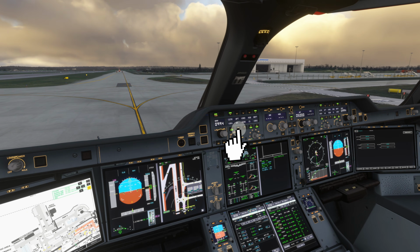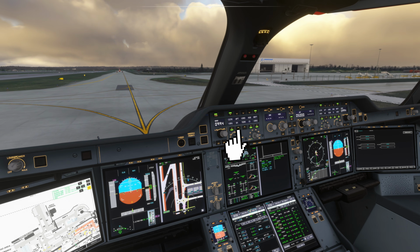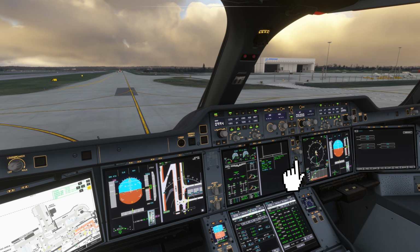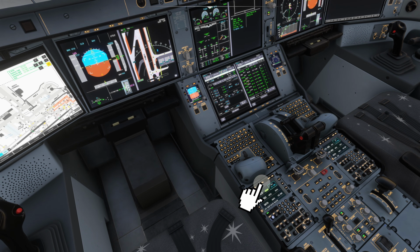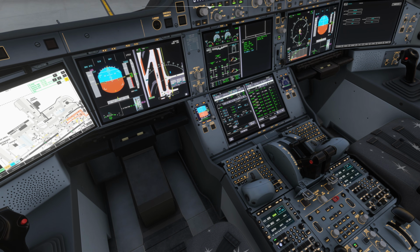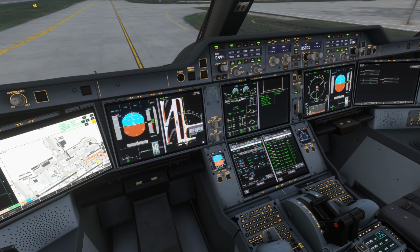Okay, now we can do our taxi flow, so the weather radar is coming on. The auto brake goes to RTO. Information November on board, type A350-900. Jet the squawk, which was 6003, and we'll do the takeoff config. So takeoff config is showing normal.